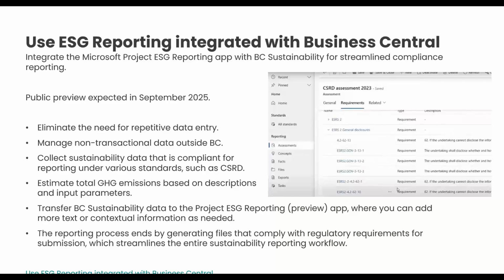So going back to a point I made earlier, Business Central I would not expect to be the top level primary source of all your ESG data, nor your actual official platform where you're generating your regulatory reports, for example, for the CSRD within the European Union. This is a separate app which can do that, a separate Microsoft app, which also, of course, means you can have data coming in from various different applications and sources into this as well.